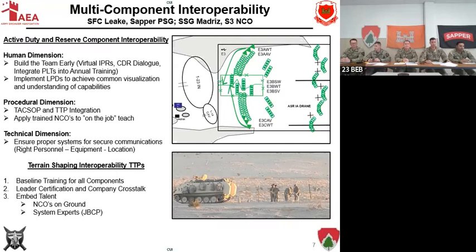So I think that's the best kind of training to do, is just have a knowledgeable NCO on the ground teaching that platoon or that company on how to do that task. And it works really well when everyone just buys in. I think that's the best method when we're going and teaching and integrating with the Reserve and National Guard. And with that, pass it over to Sergeant Leak.